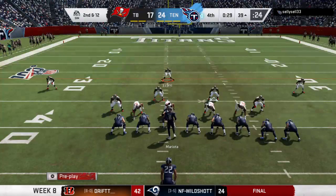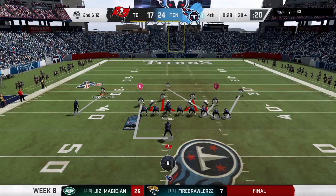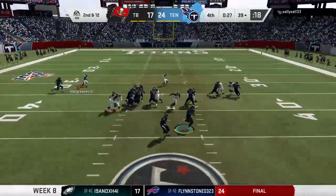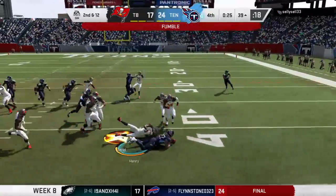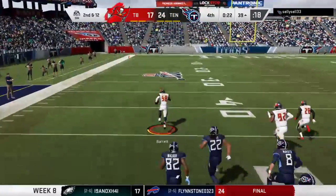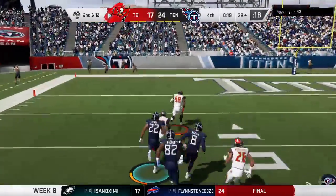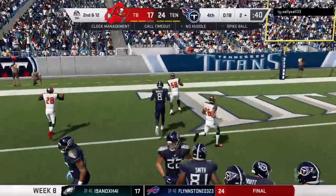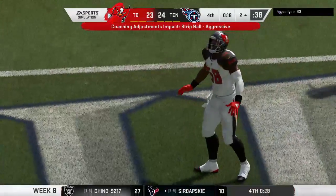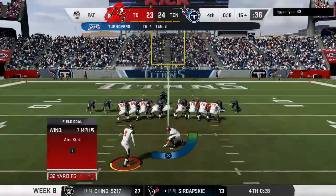First play of the drive goes the wrong way. Here's 2nd and 12. Again, it's Henry. Oh, no, he lost the football. And it's picked up by the Buccaneers. The Red Sea parts, and there he goes. Past the 20. And can you believe this? A big mistake leads to a defensive touchdown, and they're a point away from tying this thing up.